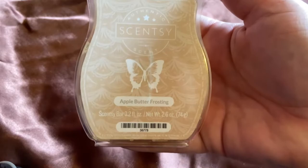From Scentsy, I've got a little bit left of apple butter frosting. I don't know what that little speck is. I guess it's from throwing it in this bag. I don't know. Sorry, guys. This is what you get when your YouTube wax friend has ADD.